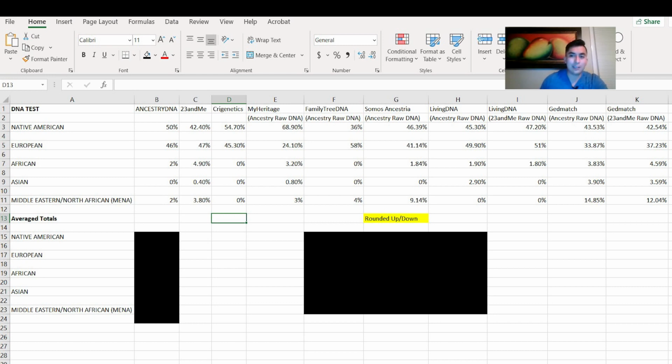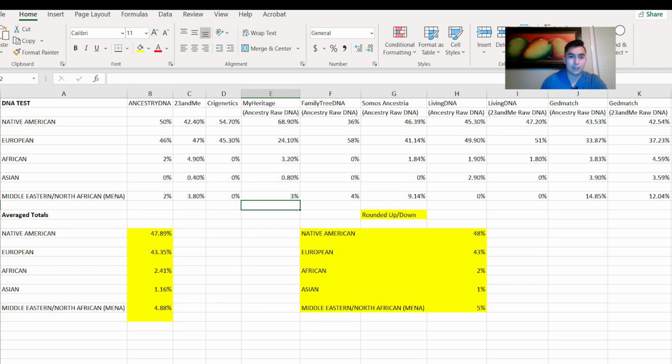But it's really 8 because it's 8 platforms. That's why I call it 8 tests. It's 8 different platforms. So here is what it looks like. I averaged all of these together. Like I said, I added up all of these 10 values and then divided by 10, and that gave me the average for Native American. I went around doing that. So here is what it looks like.